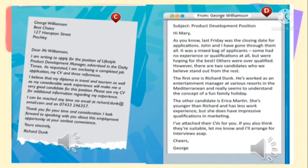D. From George Williamson. Subject: Product Development Position. Hi, Mary. As you know, last Friday was the closing date for applications. John and I have gone through them all. It was a mixed bag of applicants. Some had no experience or qualifications at all, but were hoping for the best. Others were overqualified. However, there are 2 candidates who we believe stand out from the rest.